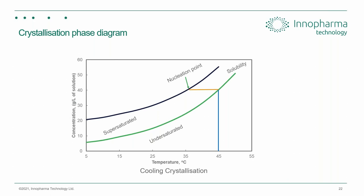At this point, the solution becomes entirely unstable. But you'll see that there's a gap between the solubility and the nucleation point in this experiment. Anywhere along that gap, you can actually cause nucleation to happen. We're going to cause it today, like I said.